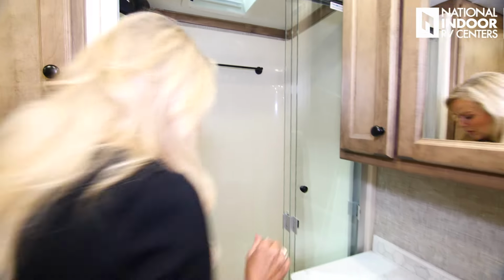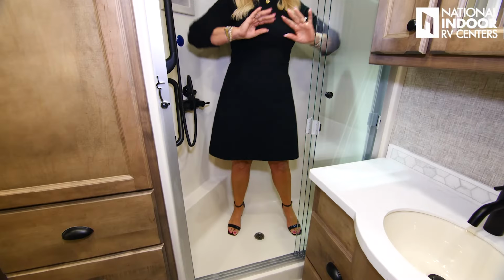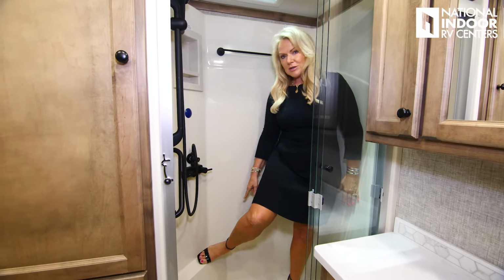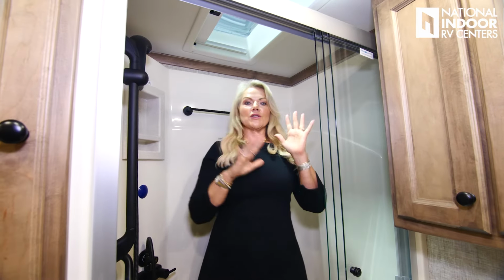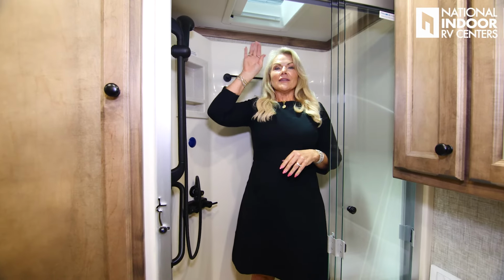Then we have our shower. I'm gonna step up in here so you can just see how much room you have. Quite a bit of arm room. You can put your little foot up here so you can shave your legs easier. And then you've got your skylight here. So if you have, you know, bigger family members, they're gonna be fine, extra height in here.